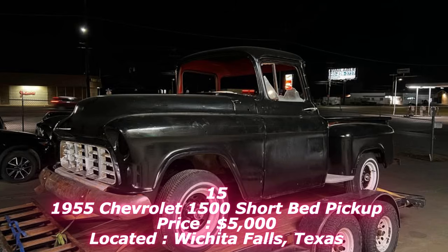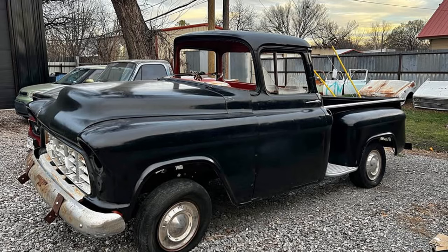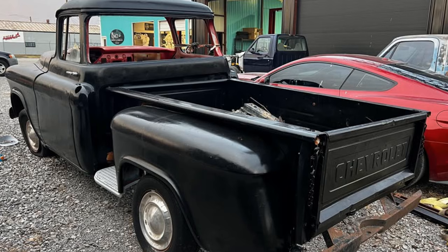Number 15. 1955 Chevrolet 1500 Short Bed Pickup. Price $5,000. Located Wichita Falls, Texas. Now here's a real icon from the golden age of American trucks, the 1955 Chevrolet 1500 Short Bed Pickup. The mid-1950s Chevy trucks are famous for their beautiful styling, strong frames, and huge popularity among hot rod and restoration builders. This particular truck features the desirable short bed configuration along with the large rear window design, often called the big back window. According to the seller, the truck includes all the glass, rubber seals, VIN tag, and title.